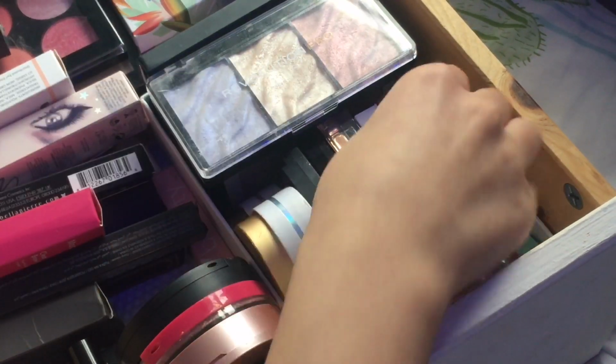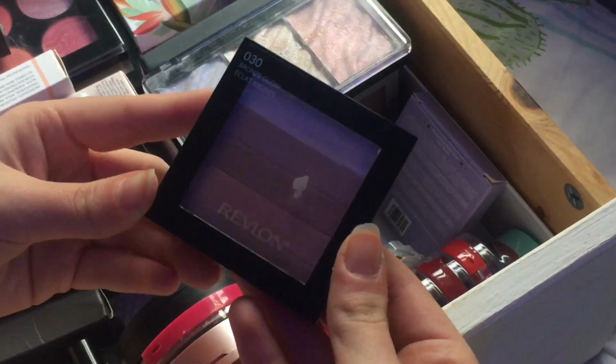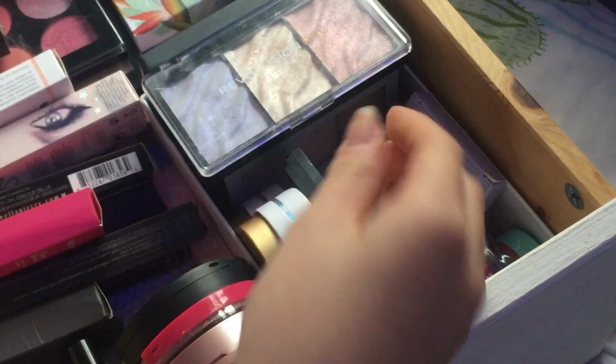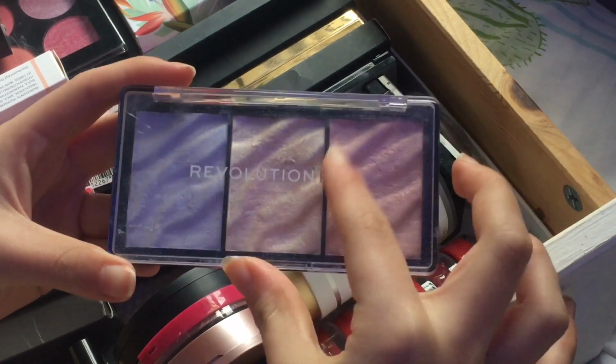I then have all of my highlighters, so I've got this e.l.f. one, MUA one, I have this Primark one, this is beautiful. This Revlon one, which I just don't use. And then I have the Unicorn's Heart highlighter. I then have this Revolution Pro highlighting palette.